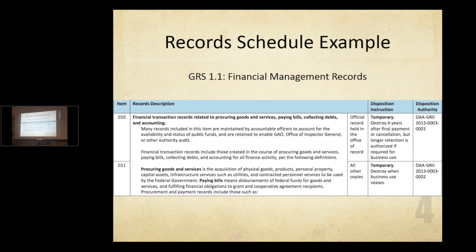Yeah, so this applies to routine financial transactions and contracts under a certain amount. Very common record series and a good example of what one is.